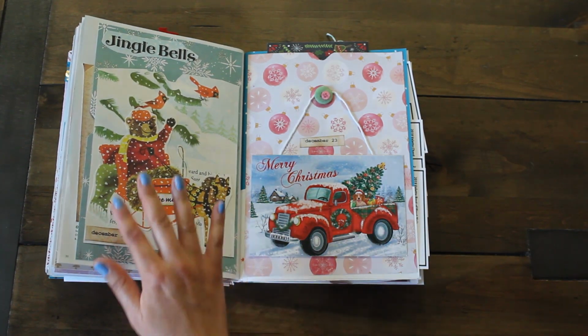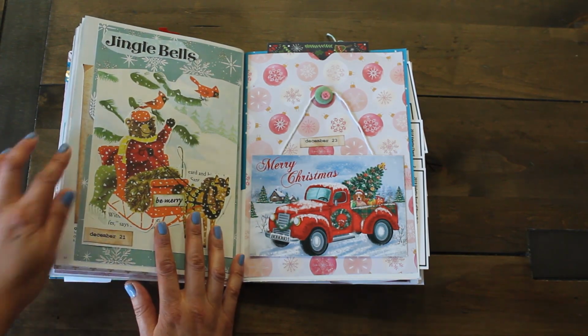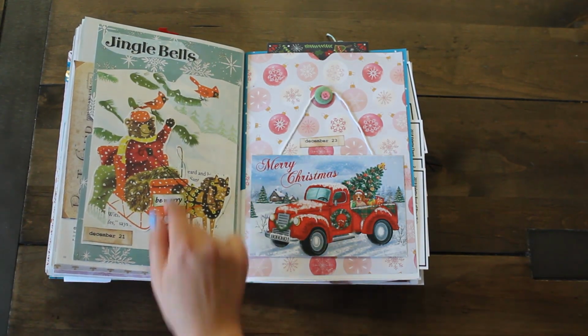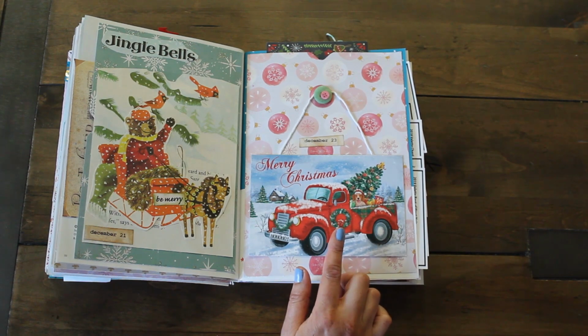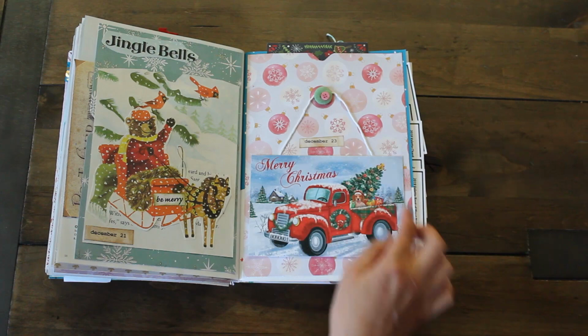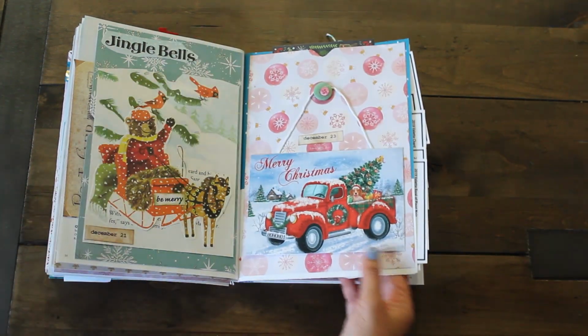It said to create a nature-themed winter scene and put a Christmas phrase. So I put jingle bells and did some journaling as well in that pocket and put be merry. Now on our next page, the prompt was to use buttons. So I layered 2 buttons and hung this card from Gina. Thanks for the beautiful Christmas card. Did some journaling as well in that pocket.